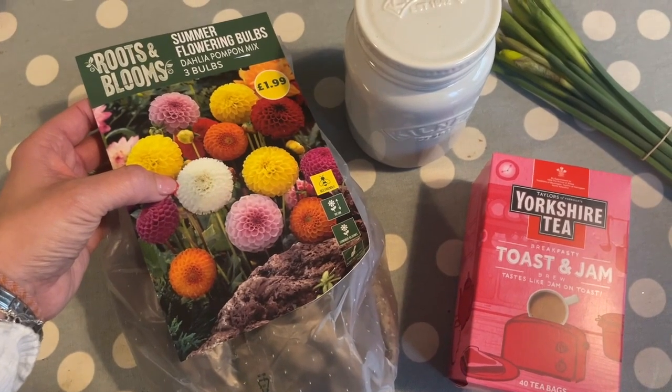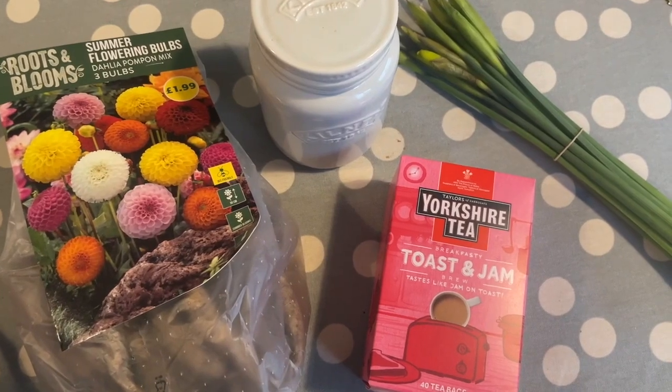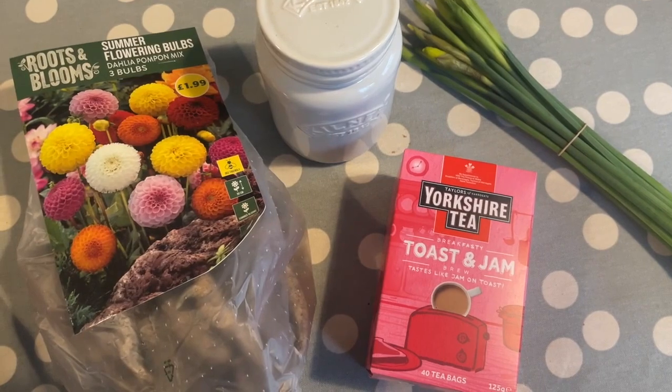But for the meantime, whilst I'm waiting for the stuff to finish in the oven, I think I'm going to sit down. I think I'm going to make myself a cup of tea, and then I will pop back in a bit.